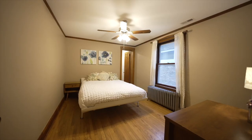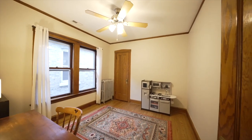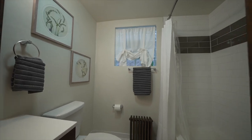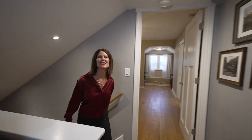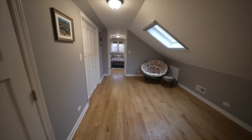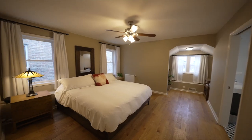On the main level, you'll find 2 additional generous bedrooms, perfect for guests, a home office, or a playroom, accompanied by a tastefully updated full bath, a testament to this home's thoughtful design. Let's venture up the stairs to the expanded second level, where you'll step into the roomy loft, which makes for great flex space. You'll discover 2 more bedrooms, including a spacious primary bedroom.